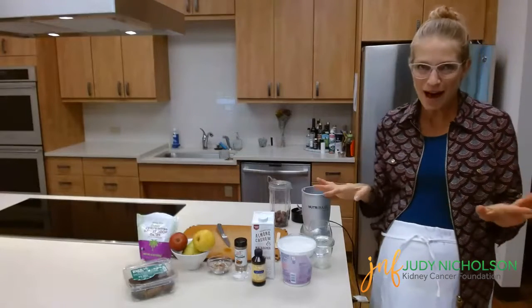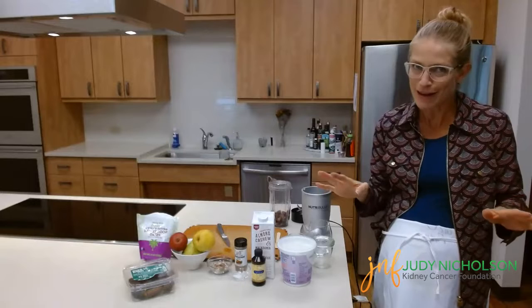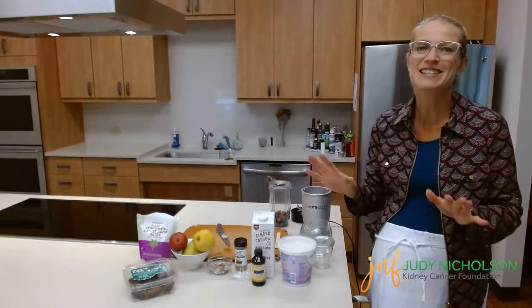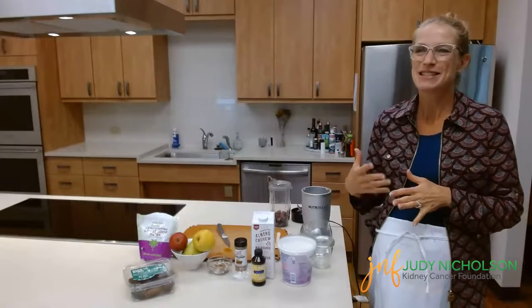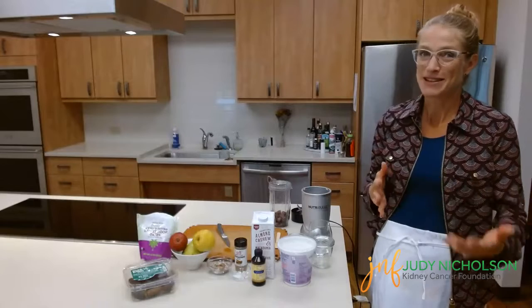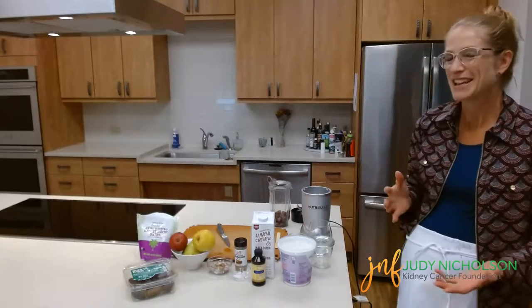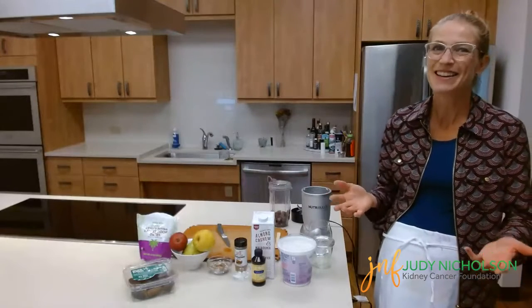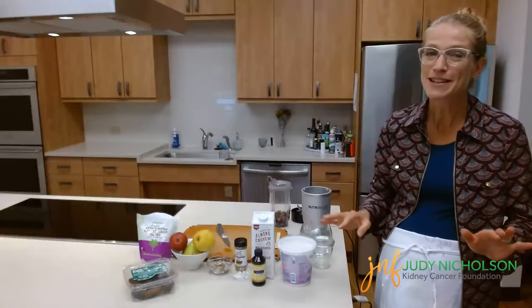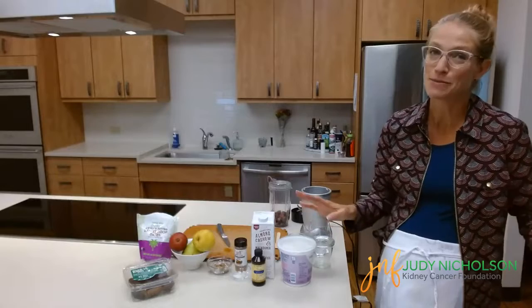So let's go back to this special recipe that I keep referring to that is really going to elevate our parfait and take it to the next level. This particular part of the recipe you could use in more ways than one. It's called date caramel sauce. Have you heard about this one? It's a keeper, and I think it's a game changer.